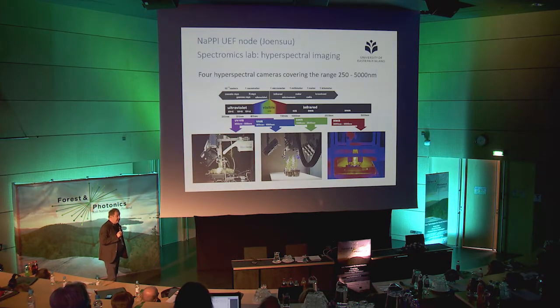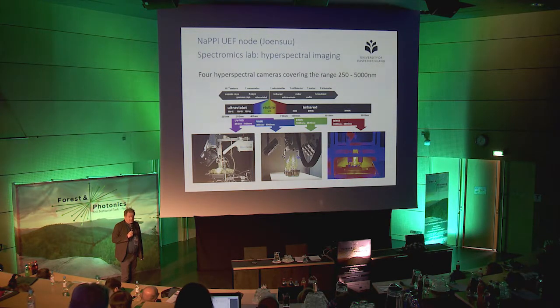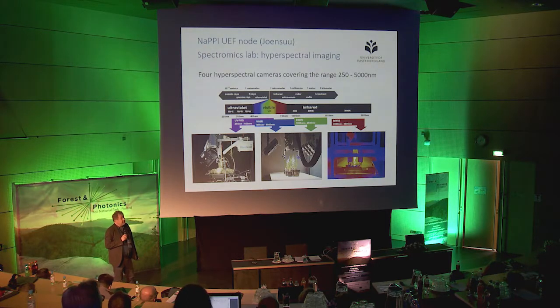Our laboratory in Joensuu is this, we call it the Spectromics laboratory, and we are focusing on specific techniques. We are not a high throughput laboratory, we are low to medium throughput, but we try to look at things in more detail. One of the major technologies that we are utilizing is hyperspectral imaging. We have these line cameras that were mentioned in the earlier talk. So it's not a frame-based system, but rather they are like scanners. We see one line at a time.